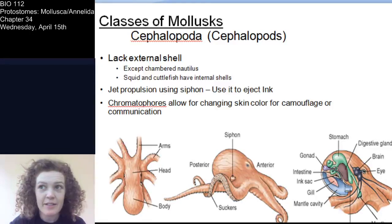Now, there is a qualifier to that. Squid and cuttlefish have what's called a pen. Another name for it is a gladius. So that is a hard internal structure that is a vestigial shell. It's an internal shell-like structure. So it's a vestige of that mollusk shell. So just be aware of that. Squid and cuttlefish do have a pen, but they don't have any external shell. Octopi do not have shells.